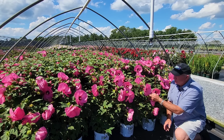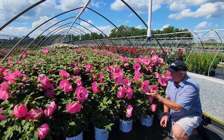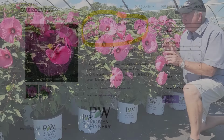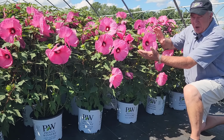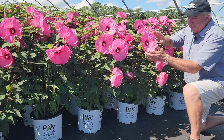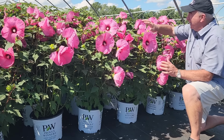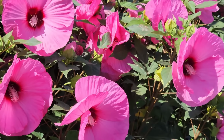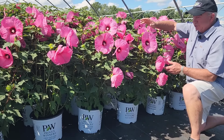And this gorgeous little variety here is one that really catches your eye because, look at all the flowers that it's producing. This is Summerific Candy Crush. The flowers, as you see, are not quite as wide, but what it loses a little bit in size is still very impressive. It makes up for in sheer quantity of flower buds that it's producing here, all the way up from the base of the plant through to the tops.